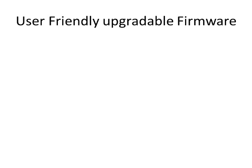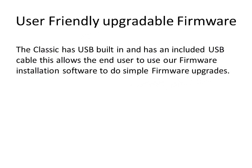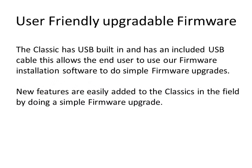Simple firmware upgrades. The Classic has a simple-to-use firmware upgrade interface that runs on a Windows-based PC. It's a user-friendly process. We have also made sure that if the wrong firmware is installed in the Classic, it'll tell you so and you simply install the correct firmware. Or if the firmware installation is interrupted for some reason, laptop battery goes dead, dog unplugs a cable, whatever the case may be, no harm is done, just simply install the firmware again. Makes adding new features to the Classic easy in the field as they're released.